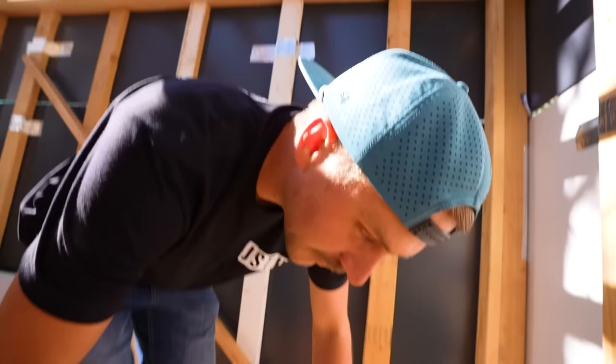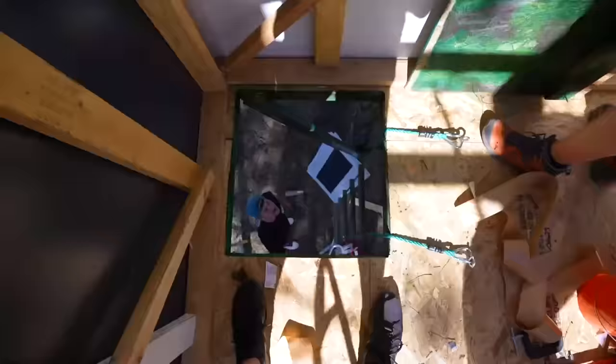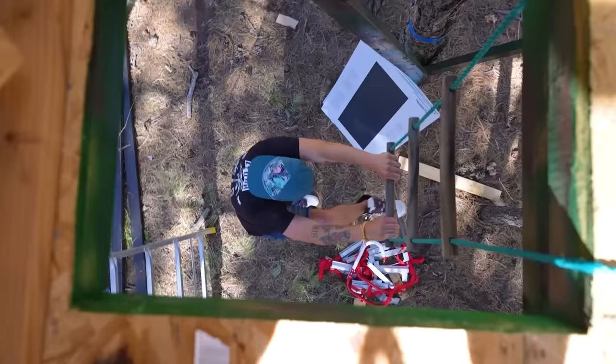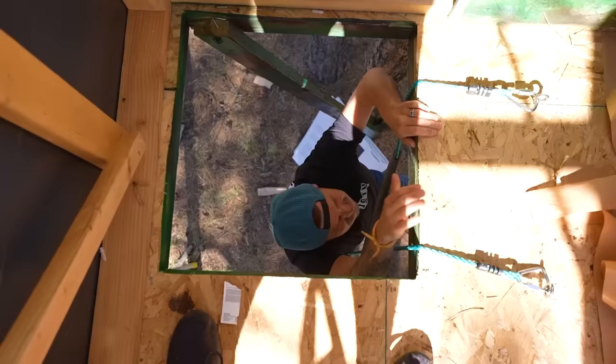Yeah, we got the anchors put in. Now it's time to do an official test. This thing better hold. Please don't break. All right, test number one. Nice. Oh, gosh.